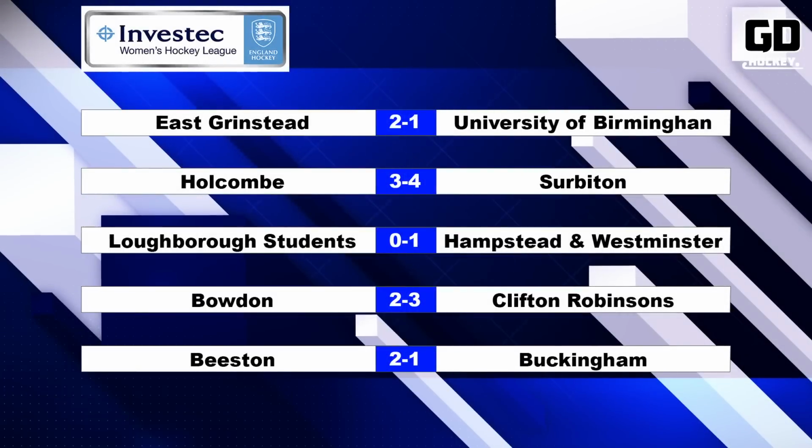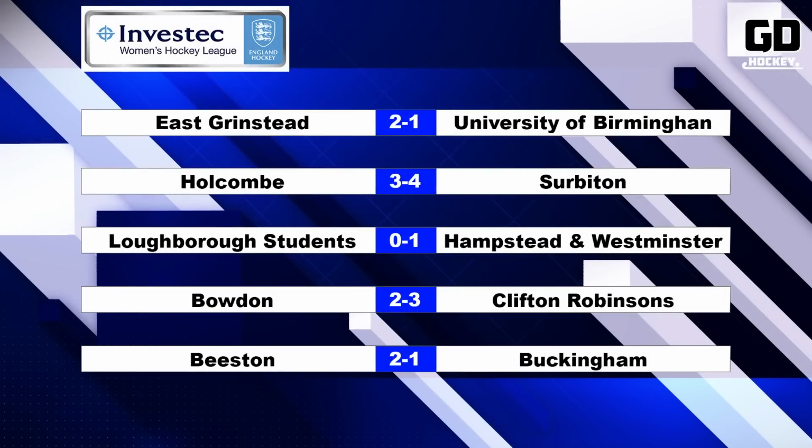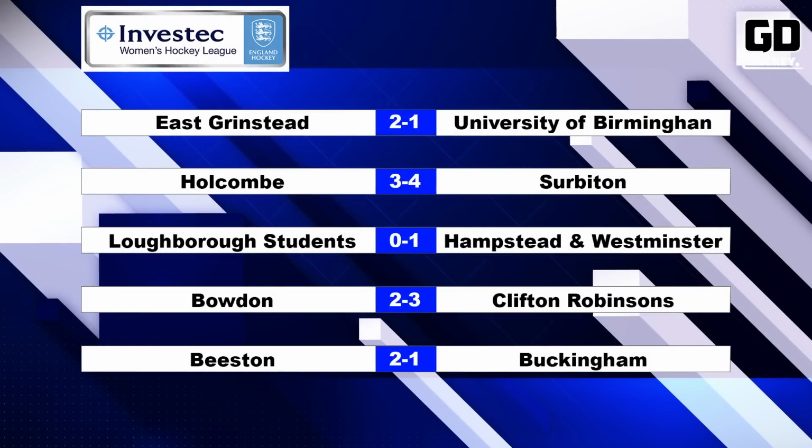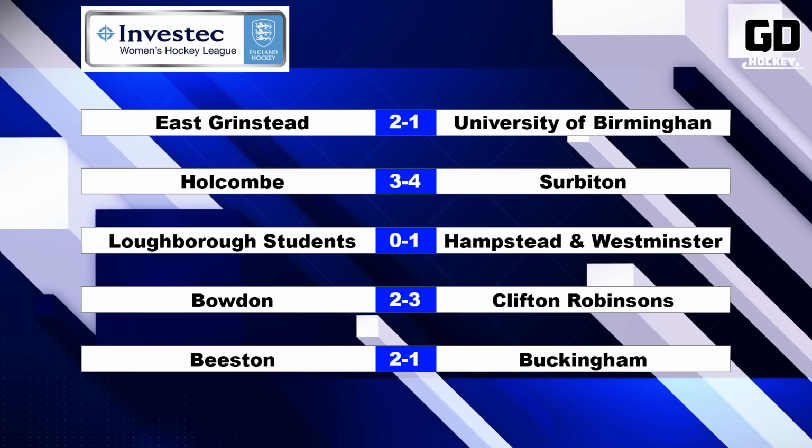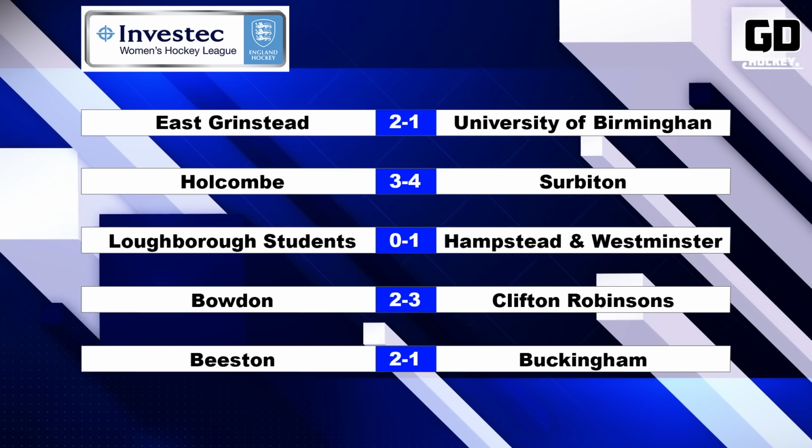A goalless first half between East Grinstead and the University of Birmingham exploded into life early in the second. First, Catherine Ledesma put the visitors ahead before Sophie Bray equalised. Ellie Rea got the winner for EG in the 47th minute with her third goal of the season.